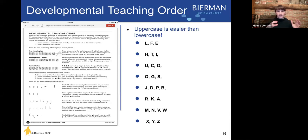J really represents our shift into, now we're mixing directions. So we're going to start with the vertical, and then we're going to go into a curve. We're going to start with that straight line for the D, and then we're going to give it a big curve. So we start to ask children to pivot their directionality when they are developing their letters.